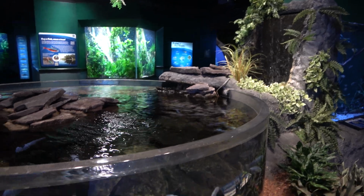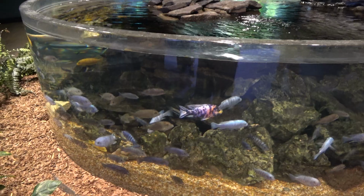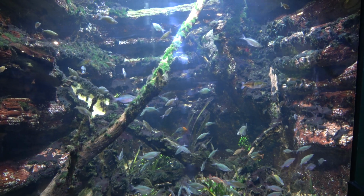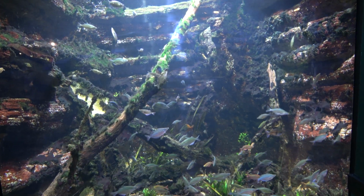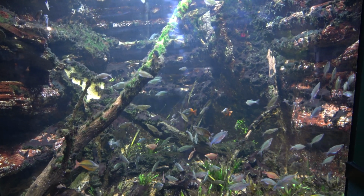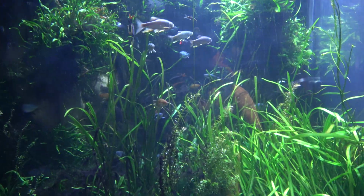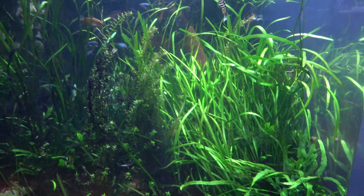Another cool enclosure here. These are all fish native to Africa. In here are 6 different species of rainbow fish, and they are native to Australia. A very appropriate enclosure for the blind cave fish. Lots and lots of plant life in this enclosure. The fish like to hide in it.